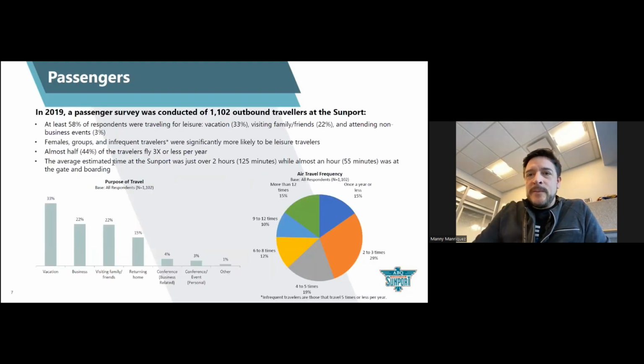This is some information from a 2019 passenger survey that was conducted of over 1,000 outbound travelers at the Sunport. We see here from this slide that the majority of our travelers are here for leisure, essentially. And so you've got vacationers, folks visiting family and friends. We do have some business travelers, but it's a fairly low percentage, I would say, given the economic developments that we see taking shape in Albuquerque and around the region.